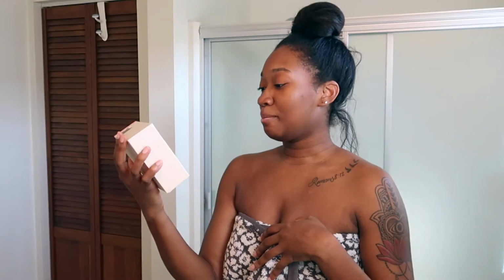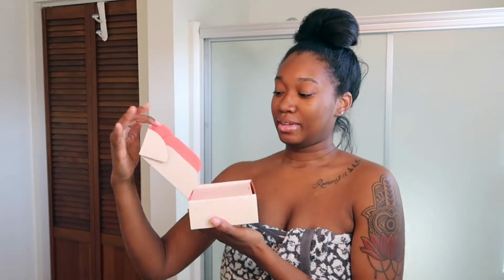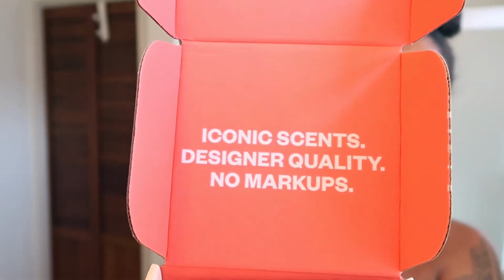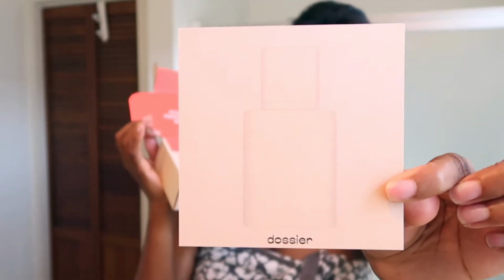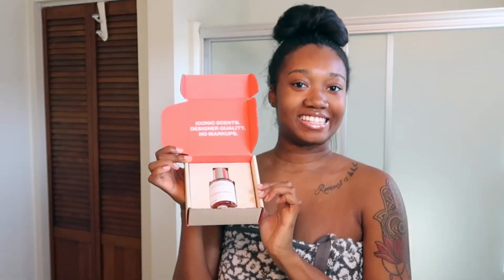So I pronounced that Dossier. Sorry if I'm pronouncing it wrong. But then you open it up and it says iconic scents, designer quality, no markups. Okay, so then there's like a little card. And then here's your fragrance. Oh, isn't it so cute? I love this. This is so cute.